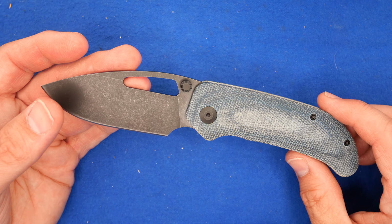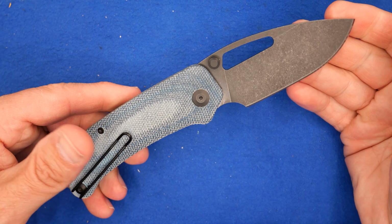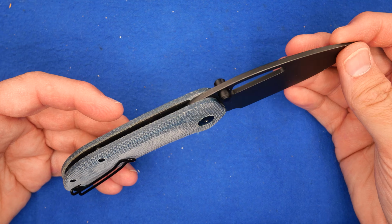I'm very happy with this. So I look forward to publishing a full review of this thing so that you can see all the details.